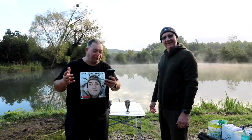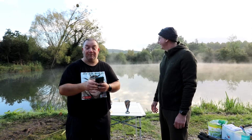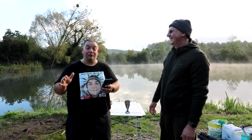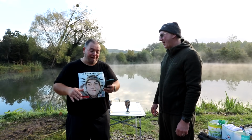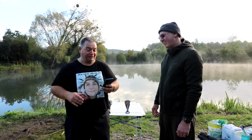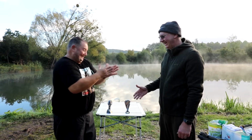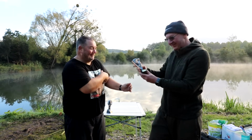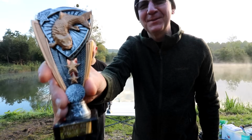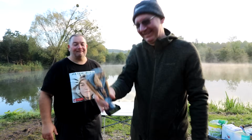Now, obviously the one I would have loved to have had is going to be for the biggest fish, but Matt got that literally last doors yesterday, coming in at a staggering 33 pound 8 ounce. Well done, Matt. There you go. Yay! There's your trophy, show it to the camera. Biggest fish. France 2024. Happy days.